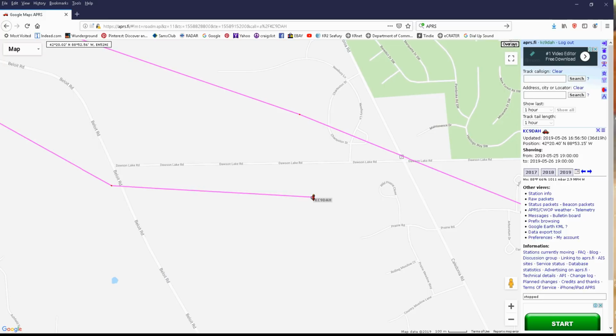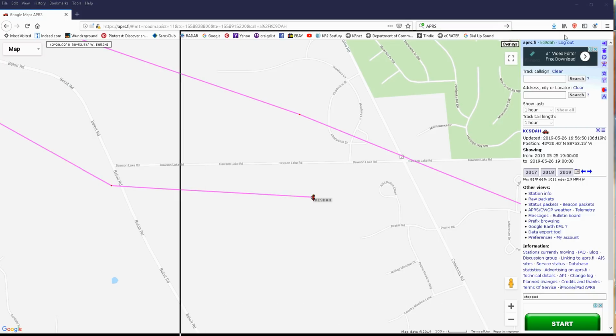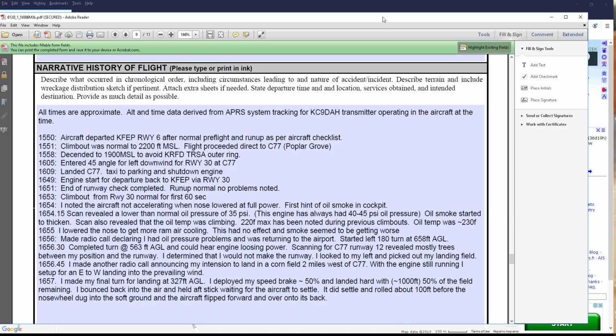Tell you what, we'll bring up my report to the NTSB here and take a look at exactly the timeline I reported. So, departed at 15:50. Let's see, I landed at Poplar Grove at 16:09 and shut down the engine. And so I was on the ground for 40 minutes.